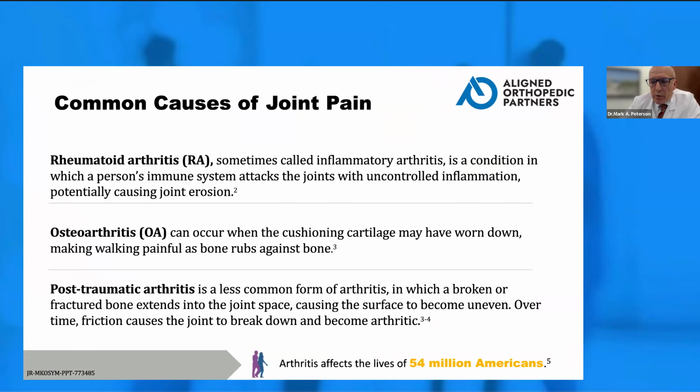When we're talking about joint replacement surgery, we're talking about having a replaced joint for end-stage arthritis. There are typically three types of arthritis that affect people's joints. One is rheumatoid arthritis, a systemic type of arthritis where our immune system attacks the synovium of our joints, causing erosion changes of the entire joint and loss of cartilage.